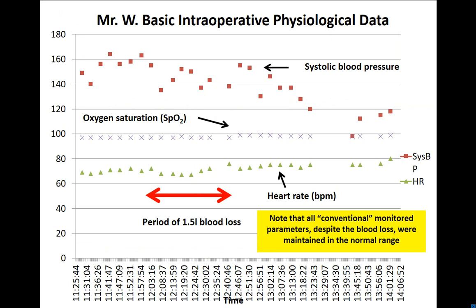This just gives you a clinical example. This is a chap undergoing nephrectomy. This is his systolic pressure. This is oxygen saturation, around about 100. Everything looks fine. We're also maintaining flow, in this case with esophageal Doppler. This chap underwent a period of 1.5 litres of blood loss, and that blood loss was actually given fluid in place of that for a while, and then blood itself.